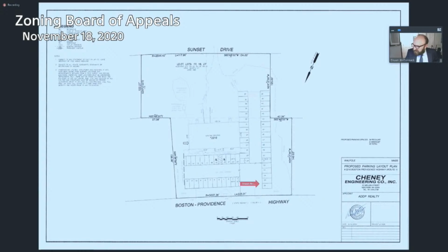Here you have the building is set back much more than the current front yard requires. I think the trend is to pull the buildings a bit closer and have parking in the back. But this is an older building. I don't want to say it's pre-existing non-conforming because the building is conforming. The parking lot is non-conforming. So the other aspect is in the rear of the property, here to here.